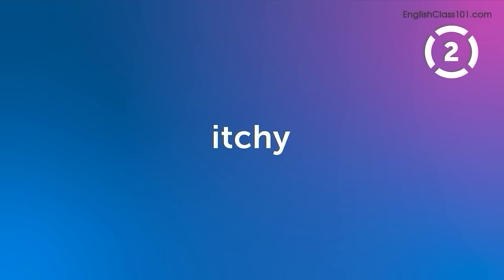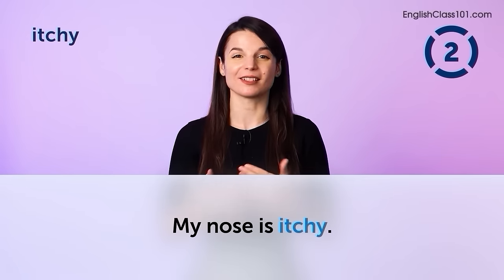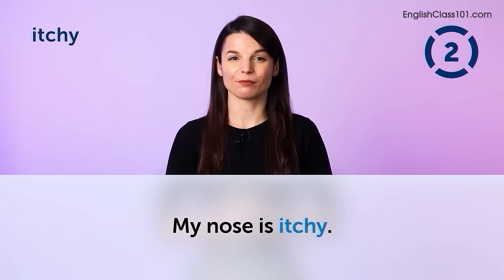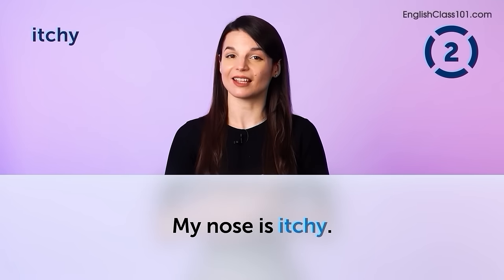Itchy. Itchy is an adjective. Something that is itchy is something that makes you feel you want to itch or you want to scratch that spot. Here's an example. My nose is itchy.